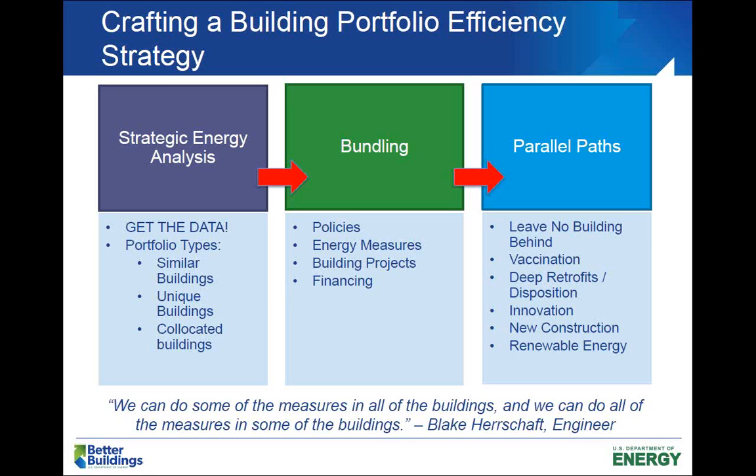So RMI's portfolio strategy at a very high level consists of three main steps. First, doing a strategic energy analysis at the portfolio level. And this relies on good granular data, which can be really challenging, but is paramount. Then the portfolio is segmented into a few key groups, and next the buildings are bundled, not only based on physical characteristics and climate, but there are several other key factors that we use to lump those buildings, in part policies, energy measures, and financing.